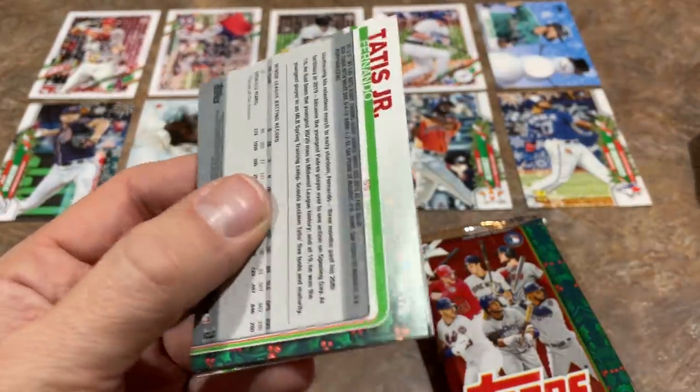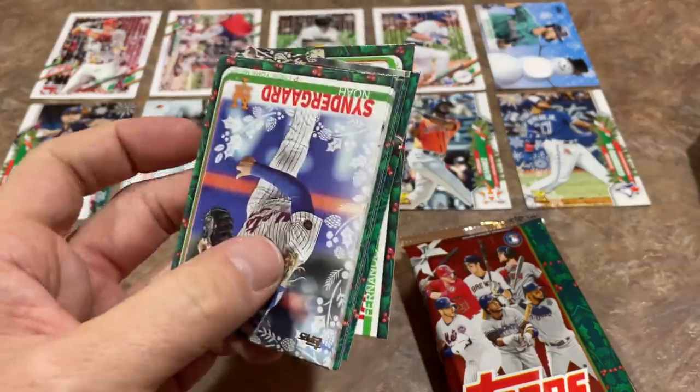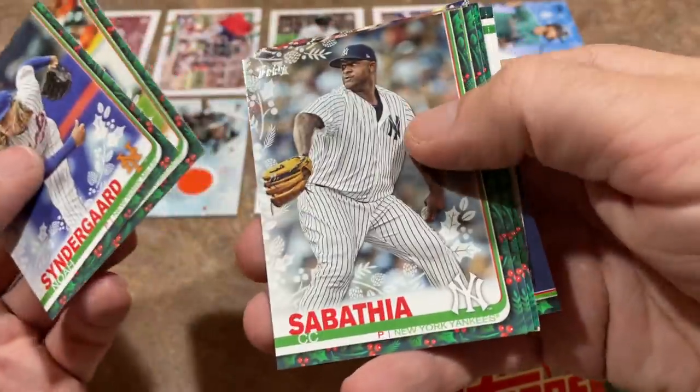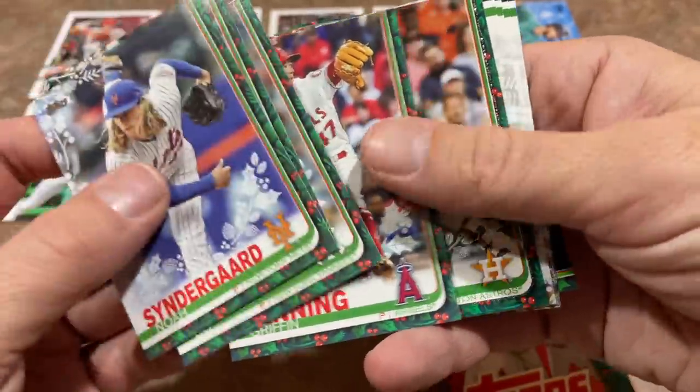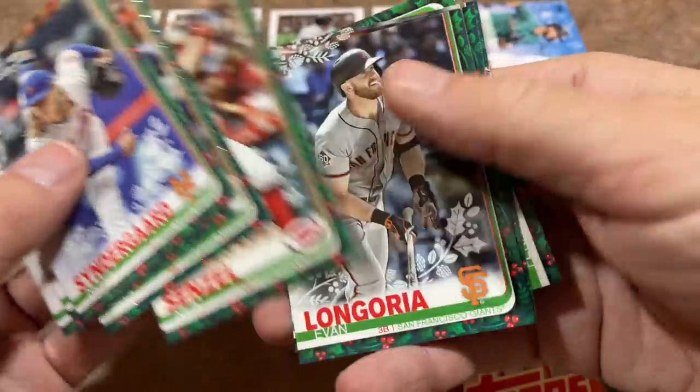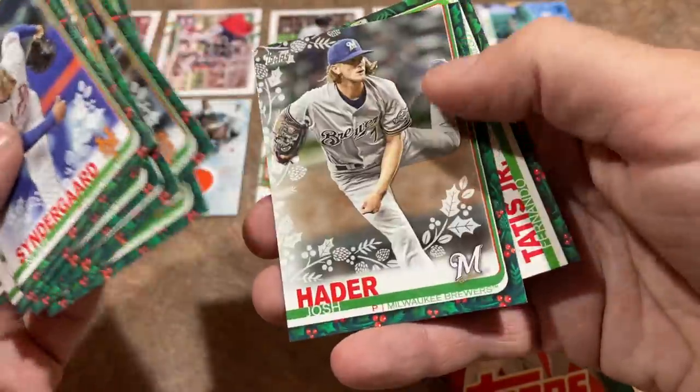We've got the Tatis on the back, so now I have to decide if this is going to be my winning box. Man, and I'm not allowed to cheat either. I can't go to eBay and see. There's an Alex Bregman, metallic. Nick Senzel, his stock really has fallen. People used to be all about his rookies, but not so much anymore.